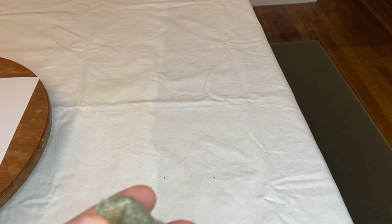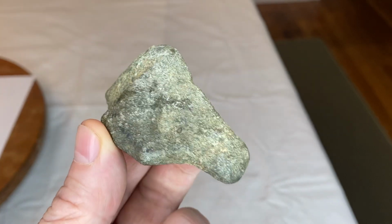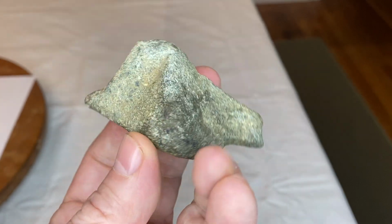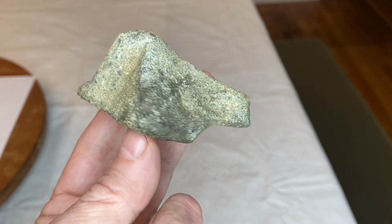Now this next bird, the beak is pointing to the left. You got the head, and the tail comes back on the right. Look at the definition for the wing that sticks out. And it sits flat. It's nice.